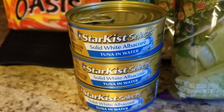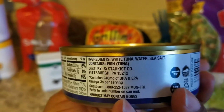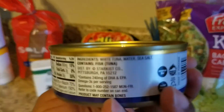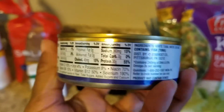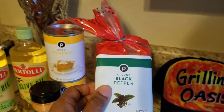Solid white albacore tuna in water. And it's a Star Kiss. And if you see the ingredients, it's just white tuna, water, and sea salt. So some of the other ones have soy in them, which is an allergy for me and my son. So we don't eat that. So we like this brand. Does us really good. Had to get some more pepper. Just got the Publix brand pepper.